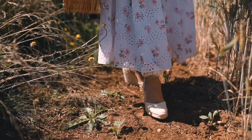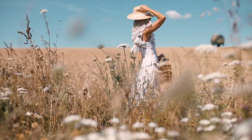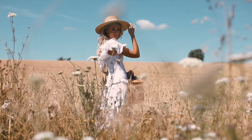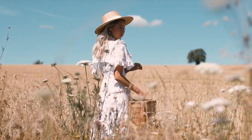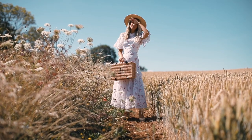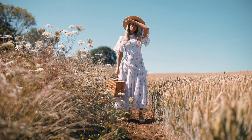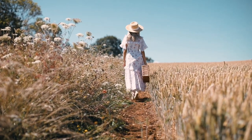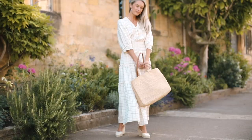So this was actually just a pit stop on our way to Daylesford from our home. It was the most beautiful field with a public footpath running through it, meaning we could just have a little wander and enjoy the beautiful wildflowers. I had this dress in the car, so I popped it on to take some photos, and paired with a picnic basket as an accessory, I think it's just absolutely gorgeous.